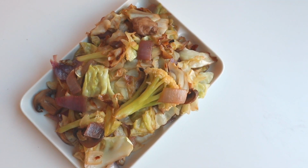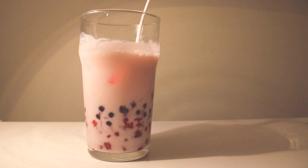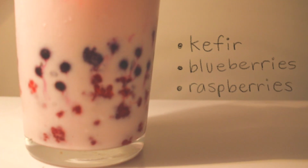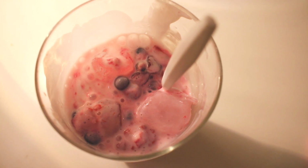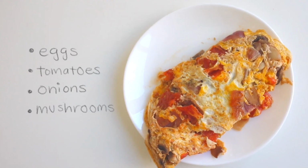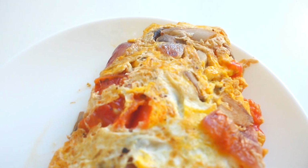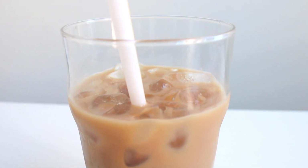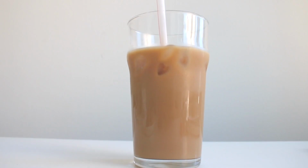It's a veggie stir fry. It's cauliflower, onion, mushroom, and cabbage. Late night snack instead of Mickey D's, kefir with frozen blueberries and raspberries. This is a veggie omelet with tomato, onion, and mushroom. The texture kind of looks like a moon crater, but I promise it tasted good. And my must-have, just everyday, anytime, coffee with oat milk.